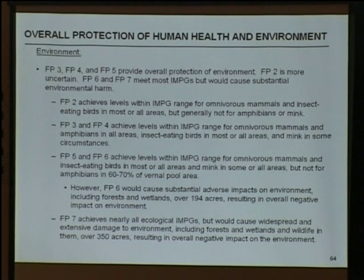FP3 and FP4 achieve the ranges for the shrews and the amphibians in all the areas, and insect-eating birds or wood ducks in most of the areas, and mink in some circumstances. FP5 and FP6 achieve levels within the IMPG range for the shrews and the wood duck in most or all areas, and mink in some of the areas, but the amphibians only in 30 to 40% of the areas. However, FP6 would cause substantial, as I mentioned, adverse impacts to the environment, including the forest and the wetlands, over 194 acres, resulting in an overall net negative impact on the environment. And FP7, although it achieves nearly all the ecological IMPGs, would cause similar widespread extensive damage.